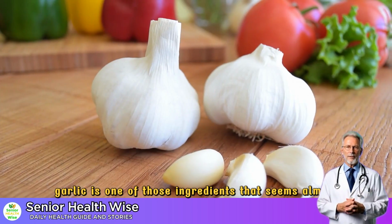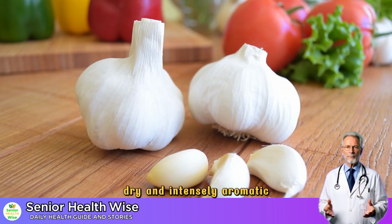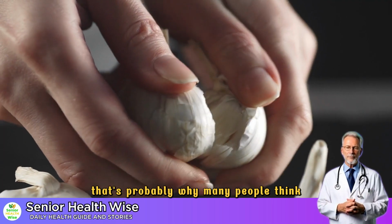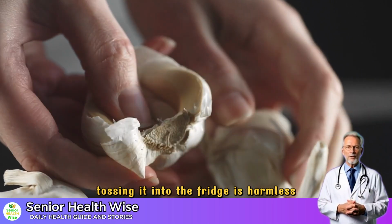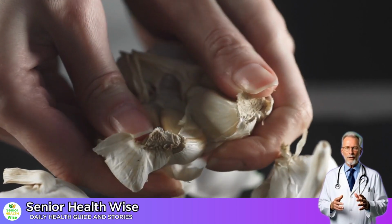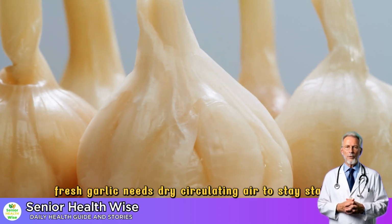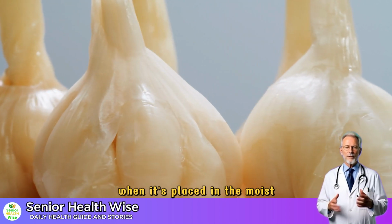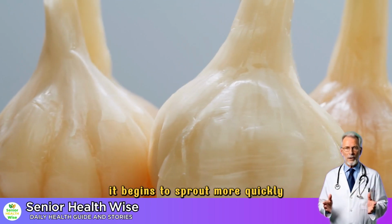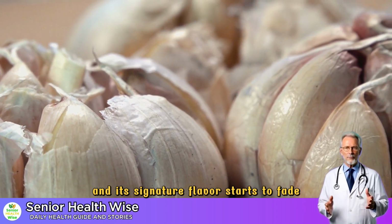Garlic is one of those ingredients that seems almost indestructible. It's firm, dry, and intensely aromatic. That's probably why many people think tossing it into the fridge is harmless. But garlic, when stored cold, doesn't just lose flavor, it can actually become dangerous. Fresh garlic needs dry, circulating air to stay stable. When it's placed in the moist environment of a refrigerator, it begins to sprout more quickly, its texture becomes rubbery, and its signature flavor starts to fade.